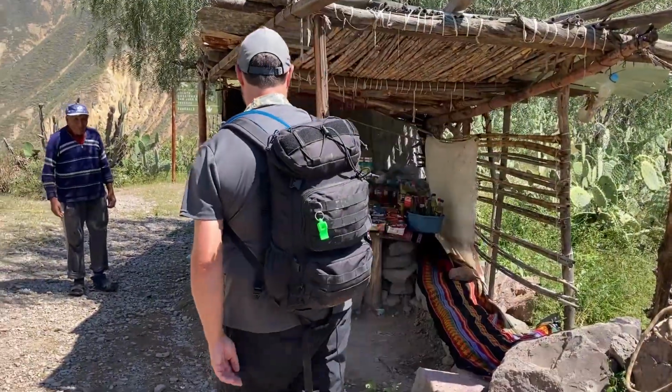About 30 minutes before the Sangalle Oasis is this cute little shop, and the guy that works there is so nice, and he sells these snacks and water, and everything is very reasonably priced. These snacks are just 1 sole each.